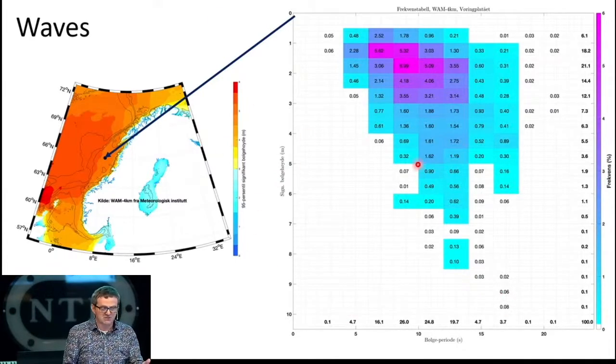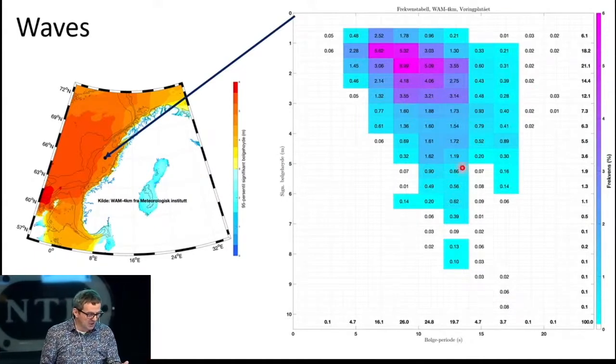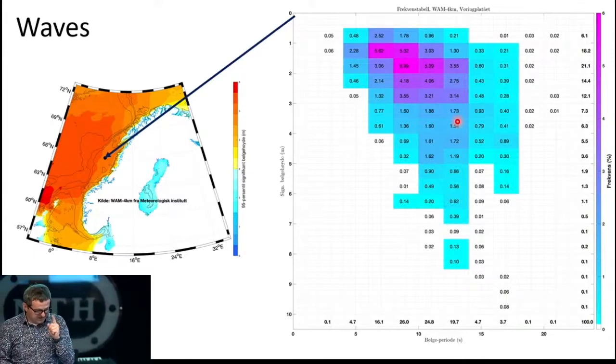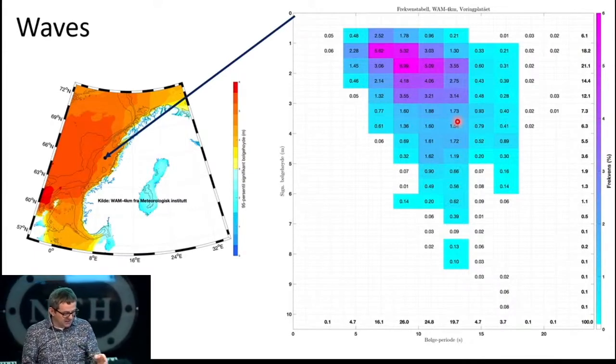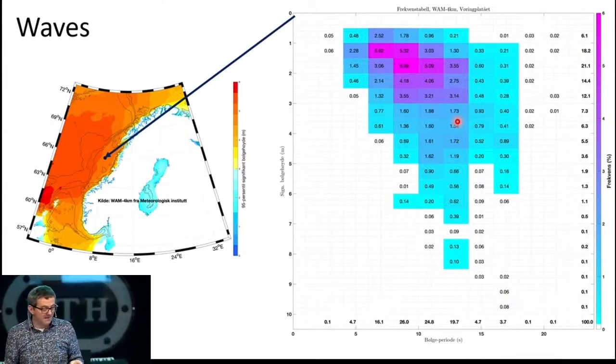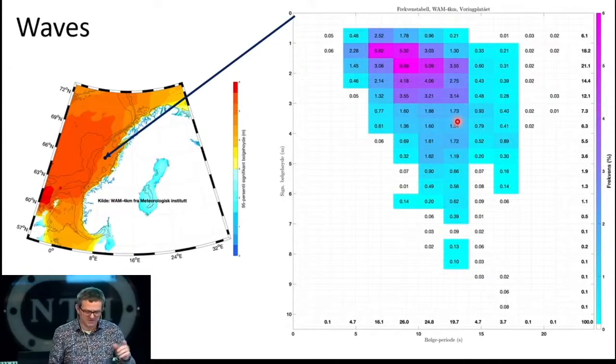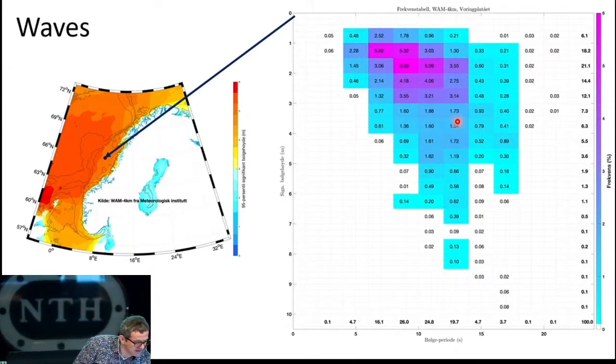So the colors here in the middle are the frequency of these waves. They will be more or less less than 5 meters high, HOS, and the wave period is like 10 to 15 seconds, meaning that they are 150 meters long, something like that. Maybe it's slightly less, but yeah, something there.